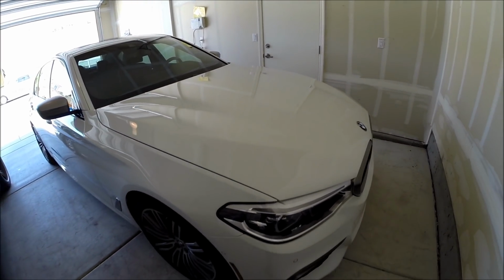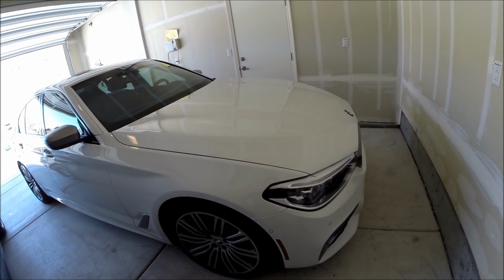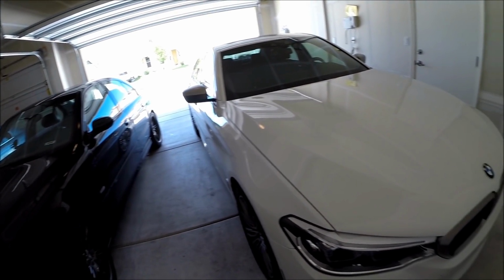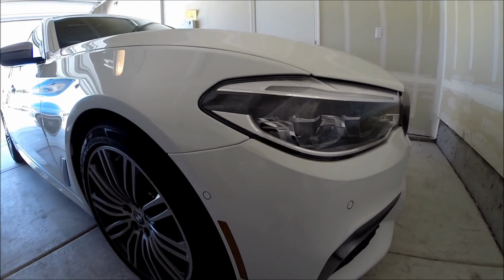But this is the trend with all cars now. The 7 Series is much bigger, the 5 Series is bigger, the 3 Series is the same size as the E39, so it's not going to change.